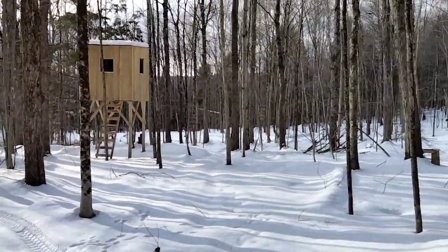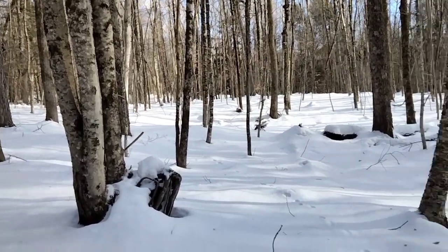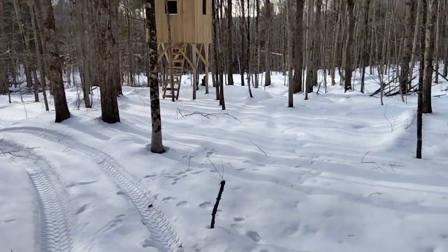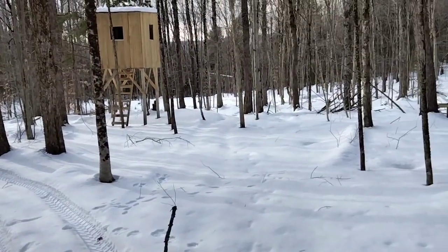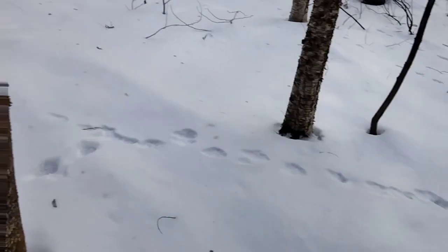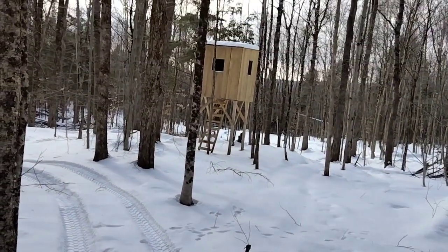We've made it down to the lower tree fort. I'll wait for Tim to catch up with me, and then I'm going to break this trail down around the food plot, because we are going to put our coyote popsicles out pretty soon. We do have some more fisher tracks. They're all over down here by the tree fort.